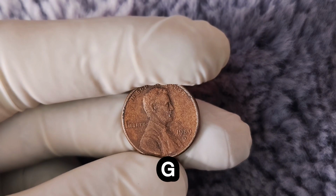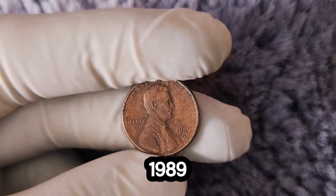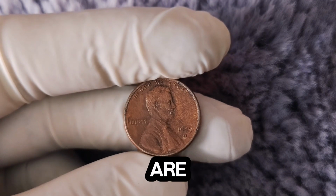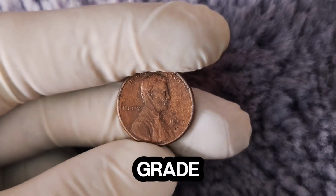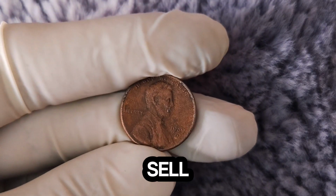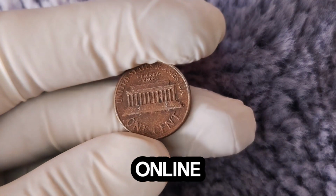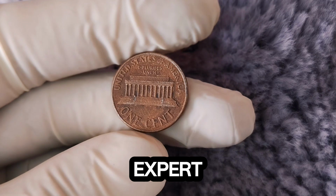Final thoughts. So, is your 1989 D penny worth a fortune? Maybe. While most are only worth a few cents, rare high-grade specimens and error coins can sell for thousands. But don't believe every outrageous claim you see online. Do your research and get expert opinions.